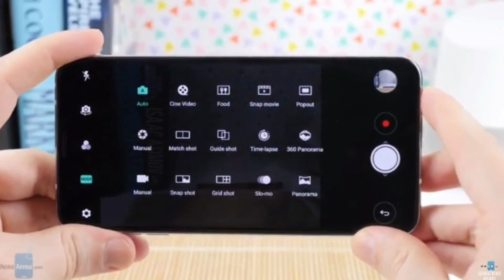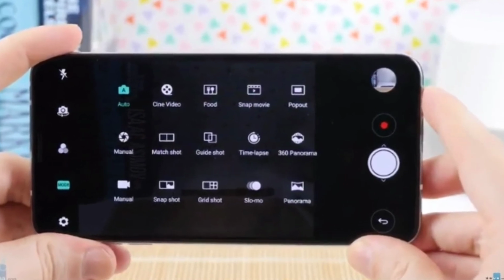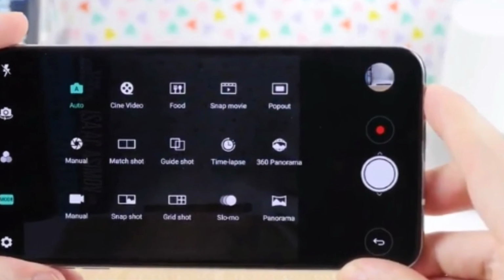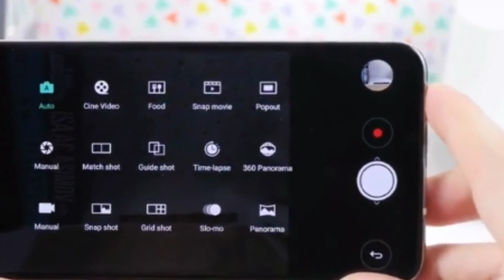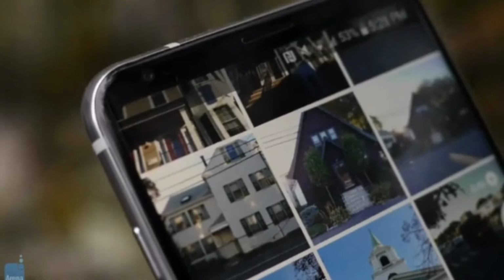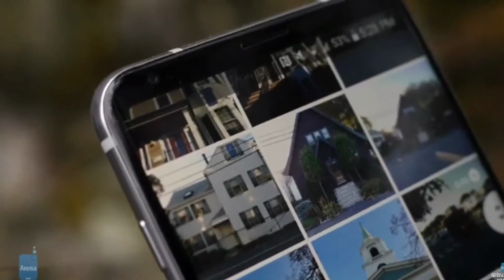Talking about the camera, you have full manual control for the video, and you have all those LG similar effects to create some great quality videos. However, if you are more into taking snapshot photography, then the 5T's dual camera setup might be better for you, because its implementation is really meant for that portrait shot. So you have a nice crisp shot and the background's blown out.